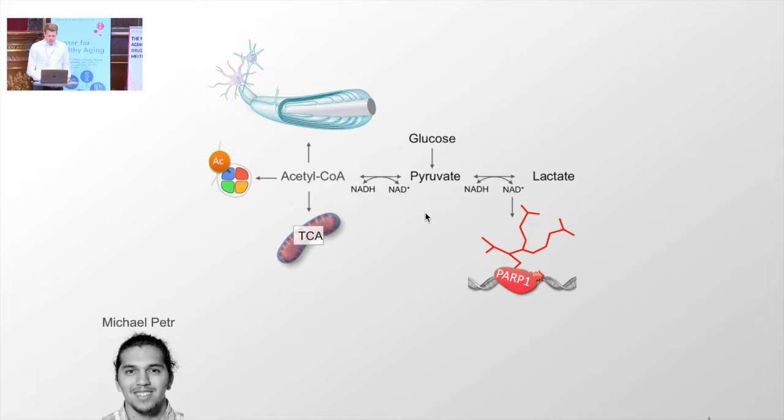So going back to the molecular stuff, when you get hyperactivation of PARP1, you lose NAD, and when you lose NAD, this changes the pyruvate to lactate ratio, and you get more lactate production. So when you age, you actually get a little bit more lactate in the brain and other tissues, and in premature aging diseases, we see more lactate being produced. That means that glucose is shunted to lactate, and you therefore get less pyruvate and maybe less acetyl-CoA.